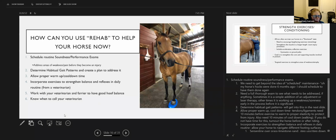Allowing a proper warm up and cool down time is probably the easiest thing you can do and add into your program right now. Usually I say 10 minutes of walking, warm up and cool down. That is very important in allowing the tendons and ligaments to warm up so you can prevent injury.